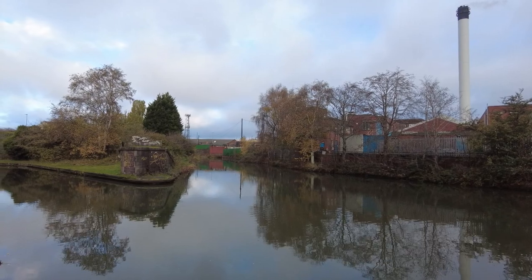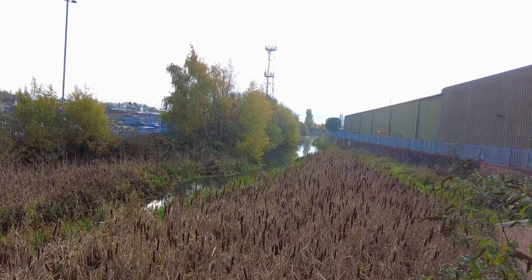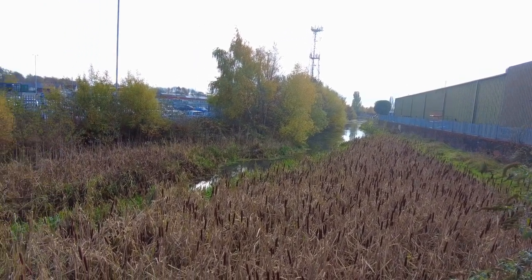That would undoubtedly be privately owned, but that would make the third set of staircase locks on the BCN. Today, just one remains at Braids. These days, the old branch is being engulfed by a sea of reeds, but it was still navigable 10 years ago.